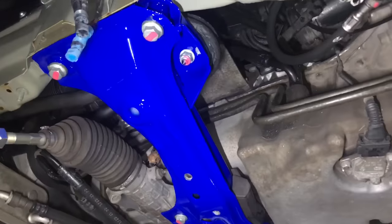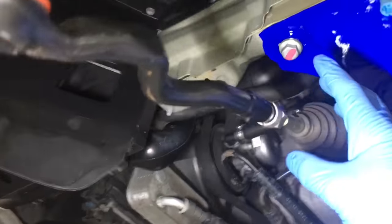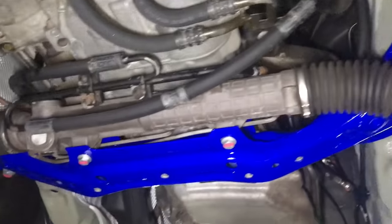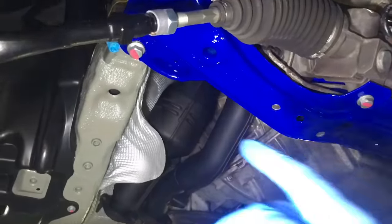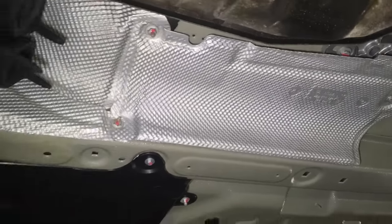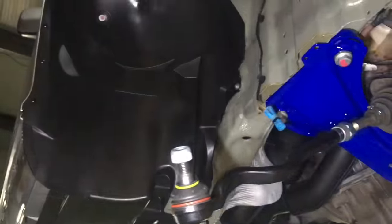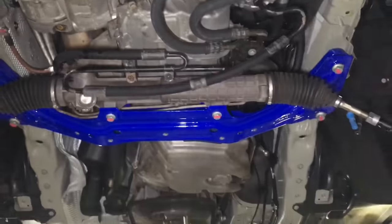Got the new front cross member on, which is the new blue colour, plus engine mounts. New front steering tie rod assemblies, which have been greased inside internally, so they'll always move and adjust quite nicely in the future. Steering rack is on in position. Got some more heat shields up here, which are fitted and looking good in contrast against the painted car underneath. And then also the other side wheel arch liner up to the front as well.